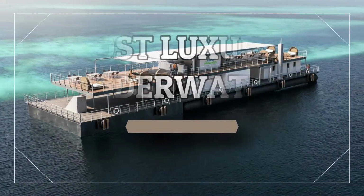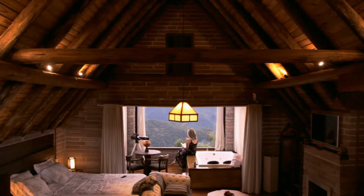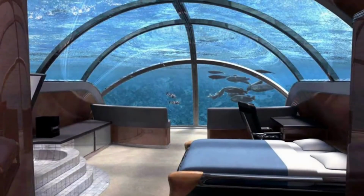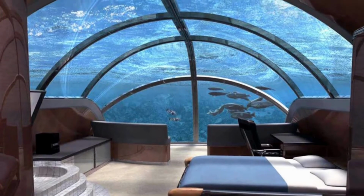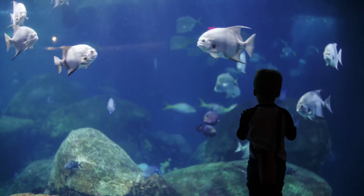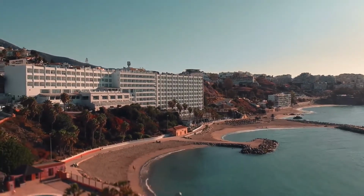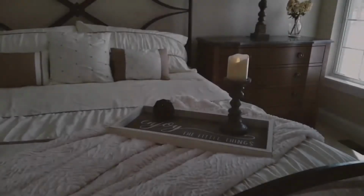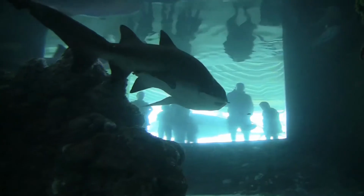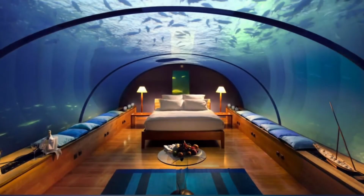Have you ever imagined waking up in an underwater hotel room? Who in this world is not a fan of themed hotel rooms? There is something extremely magical about staying in a luxurious hotel room that takes you to an entirely different world and time. It gives you a feeling that you never had earlier. There's nothing more fascinating than laying in your expensive king-size hotel bed, watching sharks and other creatures swimming in front of your eyes through a glass.